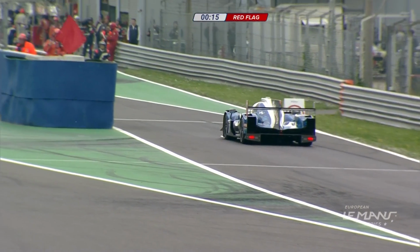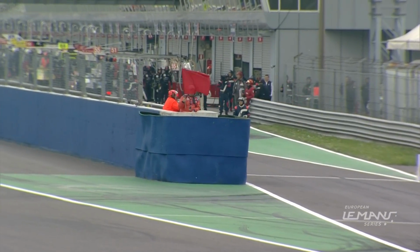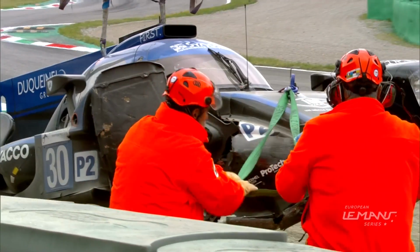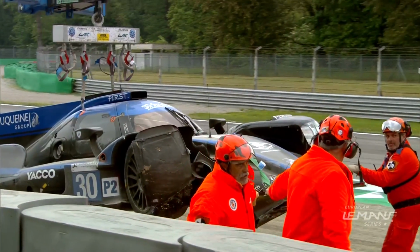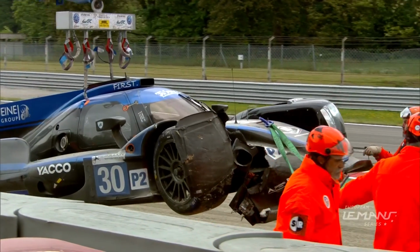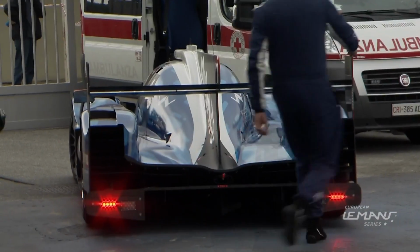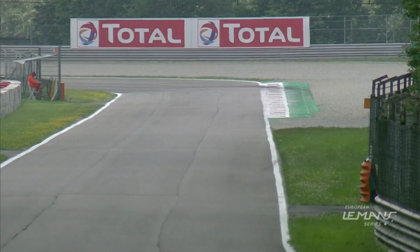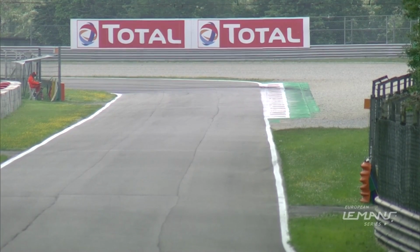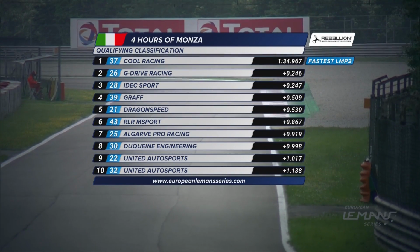As rain starts to come down in the pit lane, this track actually covers a relatively small footprint. Yes, it's 3.6 miles, but the distance from, for instance, the home straight to the back straight is very small indeed, just the width of the paddock pretty much. So I bet it's going to be raining close to there as well, and that doesn't bode well particularly for a Michelin Le Mans Cup race, which is due to start at 4 o'clock this afternoon, so 90 minutes away. Fairly damaged, that Duquesne Engineering car. That's an overnight job, I think, for the boys and girls at Duquesne Engineering.